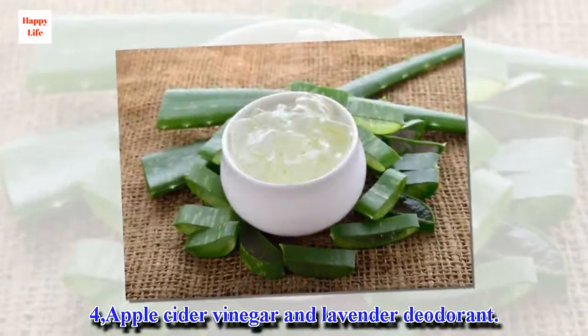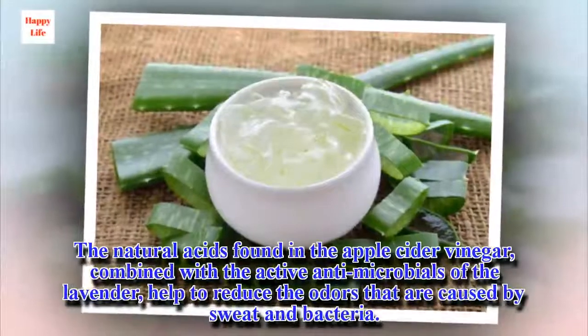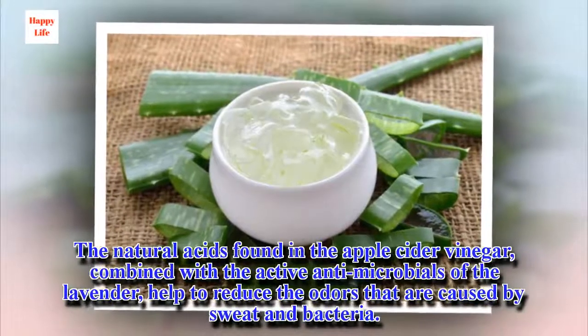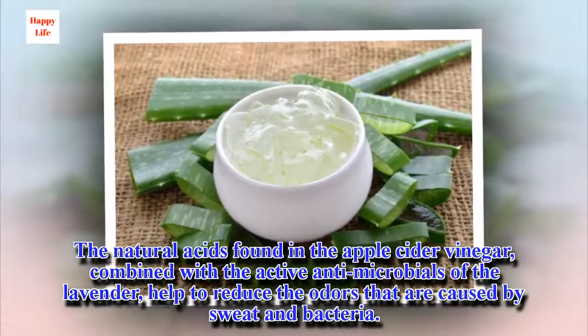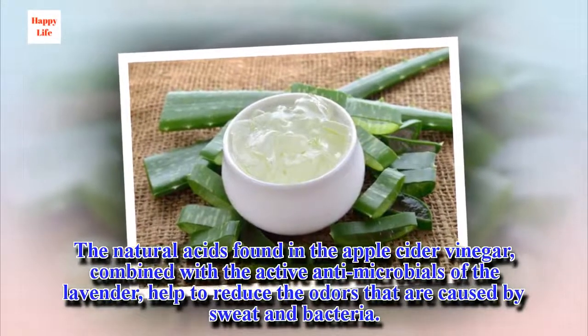4. Apple cider vinegar and lavender deodorant. The natural acids found in the apple cider vinegar, combined with the active antimicrobials of the lavender, help to reduce the odors that are caused by sweat and bacteria.